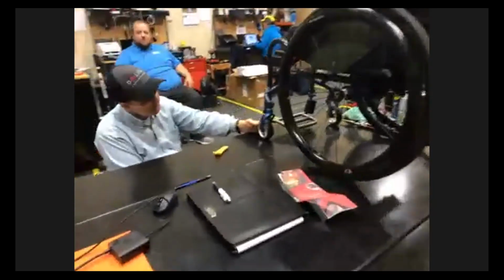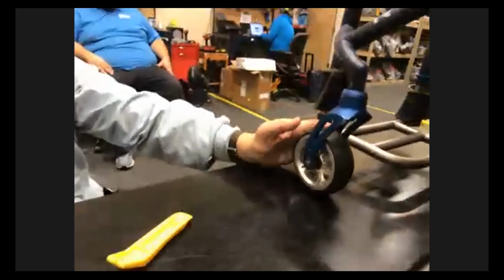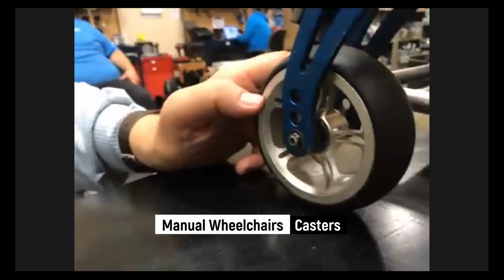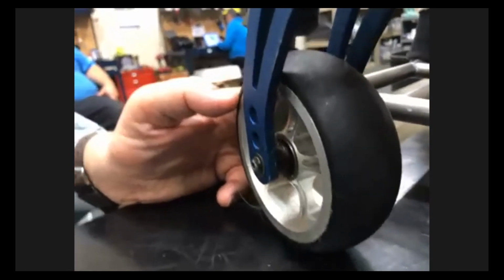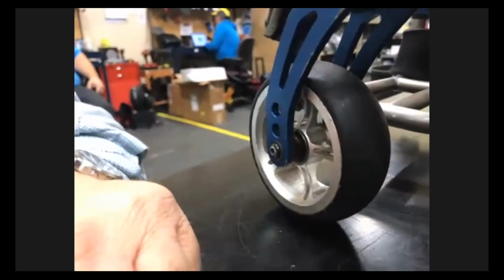So while we're here, it's a good segue into the caster. Now this chair here is prime time for hair. We've got a good setup for hair. So hair is one of those things. Elaine, you mind if I pick on you a little bit? Please. All right.